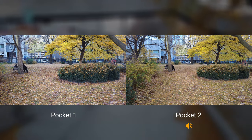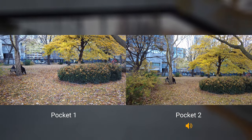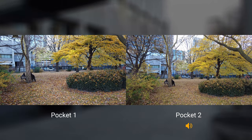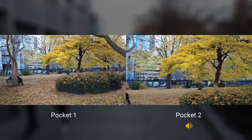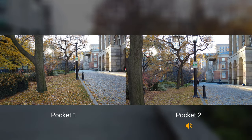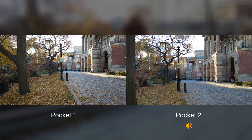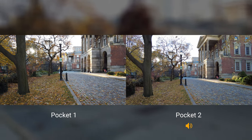One of the real nice advantages of the Pocket 2 is it does have a control stick on it. For instance, I can slide the gimbal up or down like this, or left and right, and I can alternate it into a zoom, which works at 2x in 4K. I am recording this in 4K 60, as I always do. So I can kind of approximate the lens of the Pocket 1 by zooming.